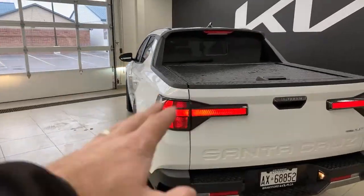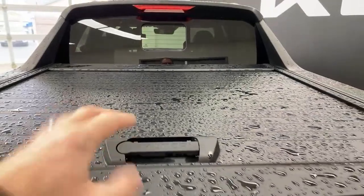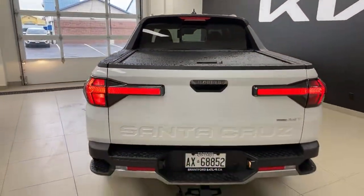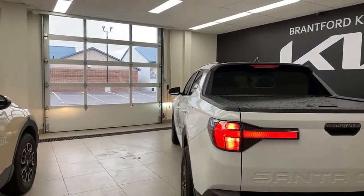But again, when it's covered, it looks like this. For my use, it is absolutely perfect to have this covered bed space, to be able to open it up. For what I'm going to do with my truck, it's perfect. I also have a hitch on mine, and I'll have some wiring. I'll be towing a trailer. You can tow 5,000 pounds.